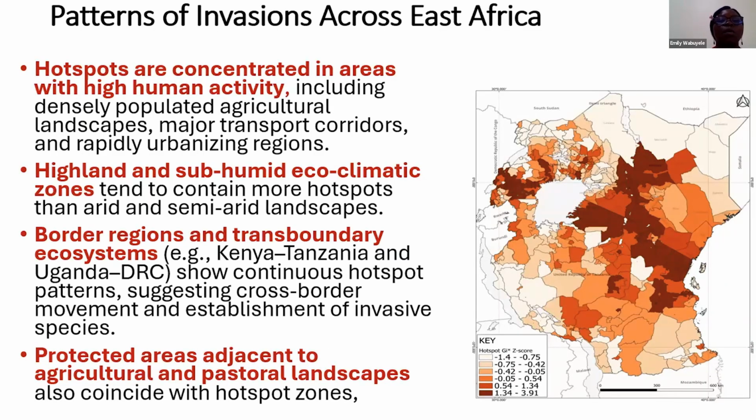So generally, the hotspots of invasion in East Africa are concentrated in areas with high human activity, where they are densely populated, where we have transport corridors, which are frequent agents of spread, and rapidly urbanizing regions. And because of high availability of rain, the highland and subhumid ecoclimatic zones tend to have more hotspots than the arid and semi-arid landscapes. And also the border regions.